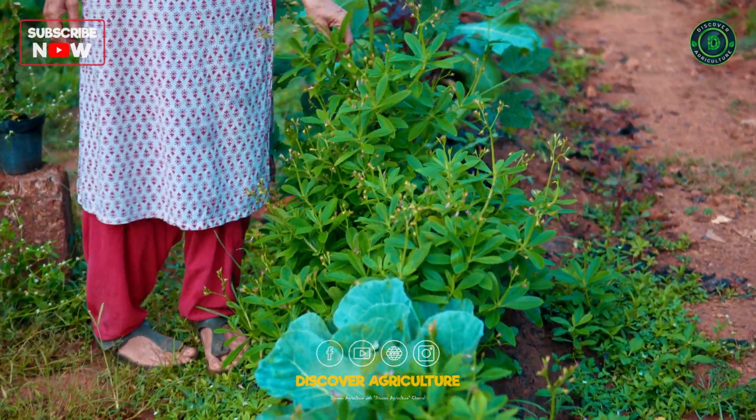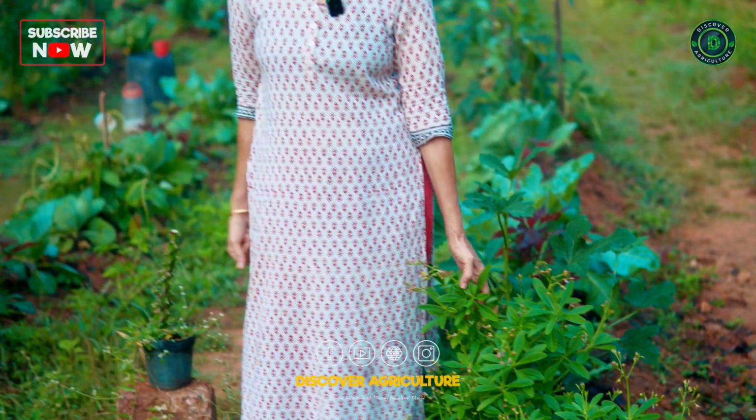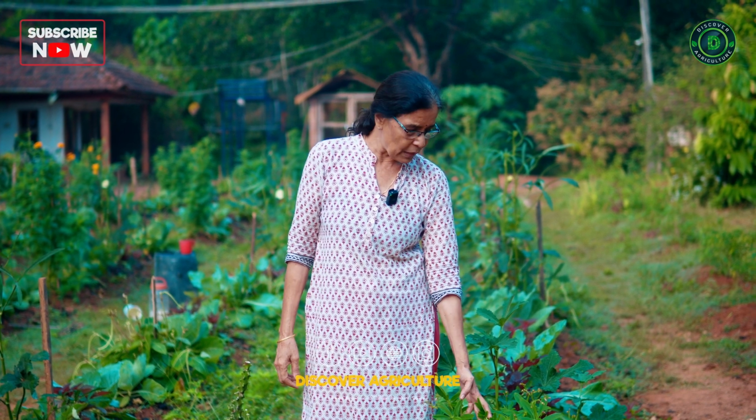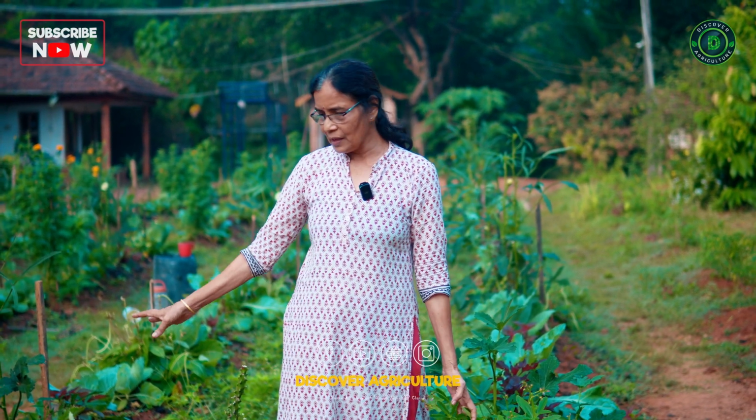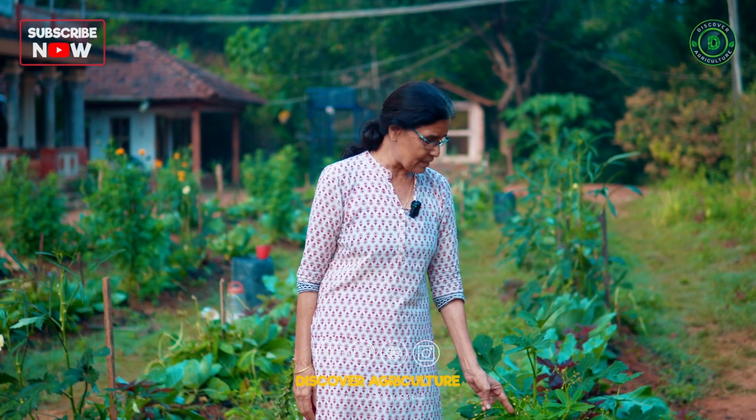And it's a good combination along with the amaranth. We can add it sometimes. Too much eating of this one is also not good. Along with amaranth, once in a week or so we eat this. Because they say it contains a lot of oxalic acid, which is not good.